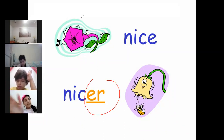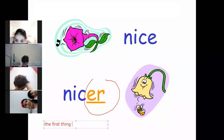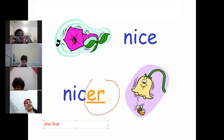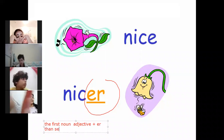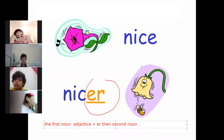When we compare between two things, Hissa, we will write the first thing, okay? We will not say two sentences. We will not say the pink flower is nice, the white flower is not nice. We write the first noun, like flower. Then adjective plus ER. Then the second noun. So the sentence will be the white flower is nicer than the pink flower. Hissa, try again.